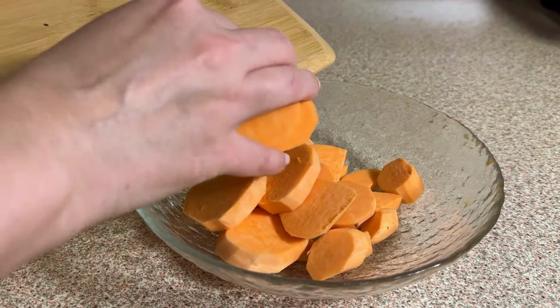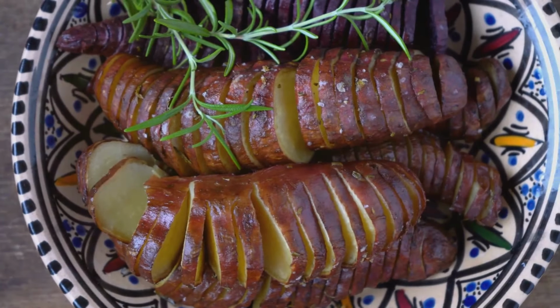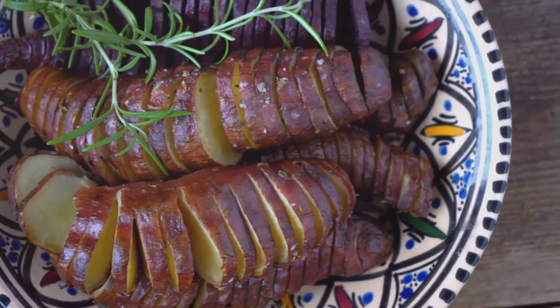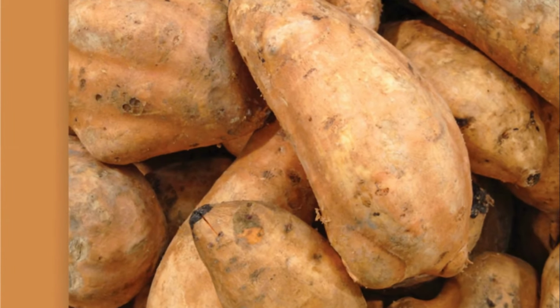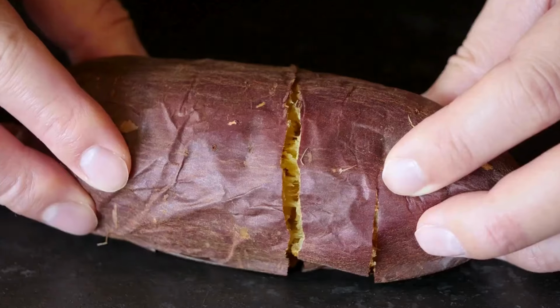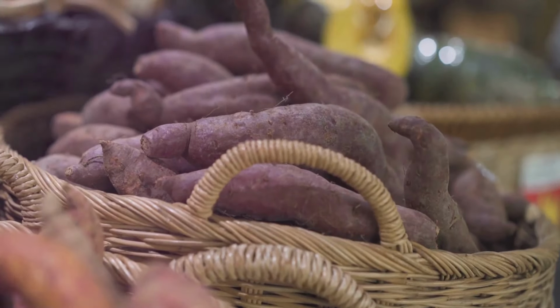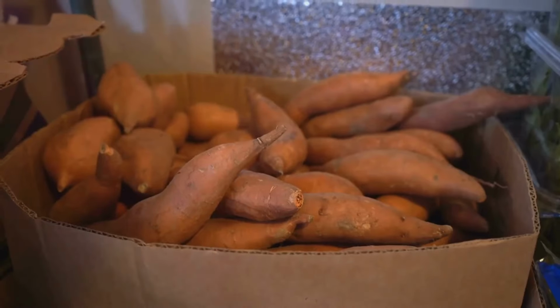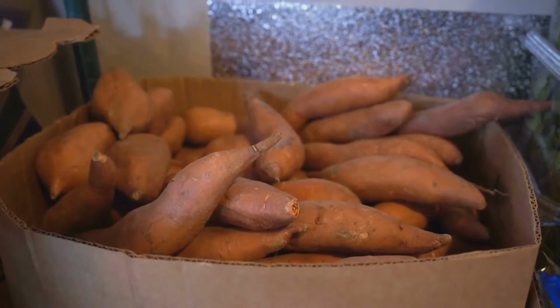Let's talk about sweet potatoes. I love sweet potatoes. They fill in nicely for regular potatoes and are easier to digest for people who have trouble with nightshades. Sweet potatoes come in several varieties. I particularly like the white and purple sweet potatoes. I like the more traditional orange ones baked. The orange are the easiest to find at the grocery store.